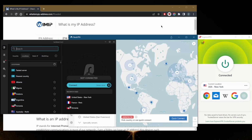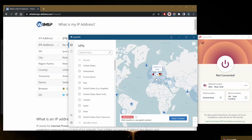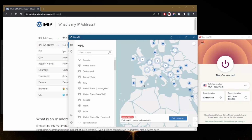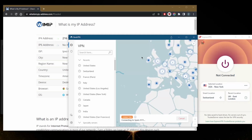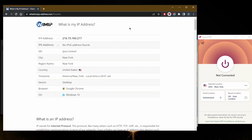Okay, so the way you can change your IP address, as you can tell here, I have an American IP address because I'm connected to the New York ExpressVPN server. So let's say I want a European IP address this time around. So let's just connect to Spain and use NordVPN for this one. And just go to your IP checker and simply refresh to double check that you have the correct IP address. I am in Madrid. I have a Spanish IP address, and it is as simple as that.